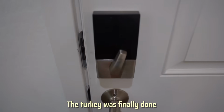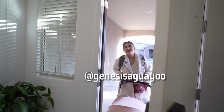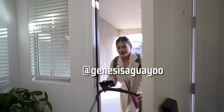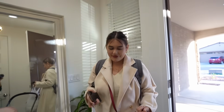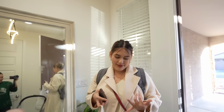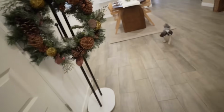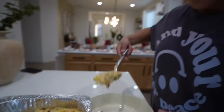After 5 hours, the turkey was finally done and the guests started arriving. Did you guys make it? I didn't make it. This is the chunk of flour. Oh, sheesh. And then some tamales. You made tamales? Yeah. No way. They're good. You look bomb. You look beautiful. Thank you. Girl, I haven't even showered. Valeria, oh, look, it looks more creamier. Yeah, you see?